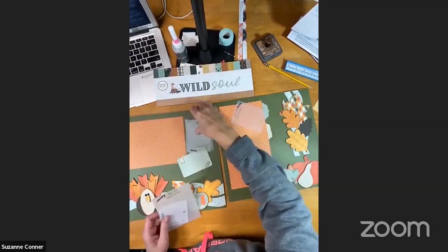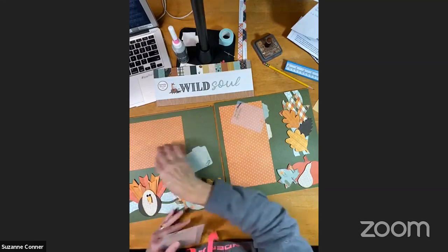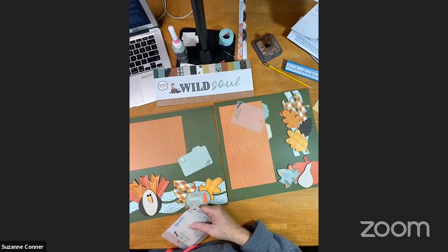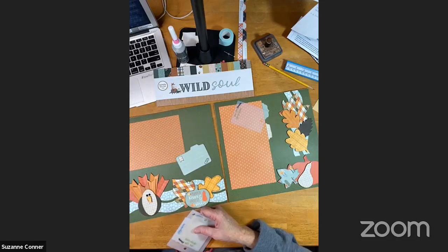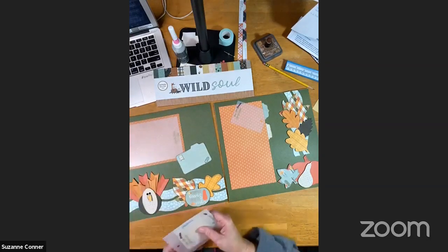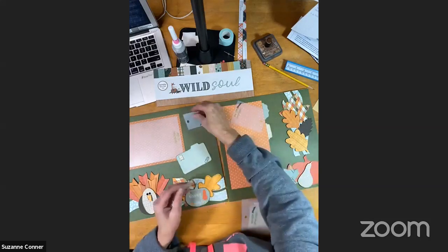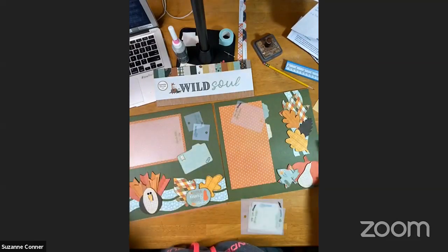If you have one big photo, this is 5.5 by 7.5, so you can put a 5x7 in here quite nicely. So this is the big mat. If you have a 5x7 family photo or whatever, that could fit in there and it could just be the whole centerpiece. And then, if you wanted, just for creativity, you could put a couple small photos there.